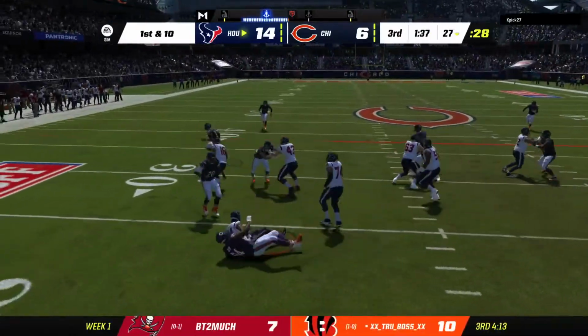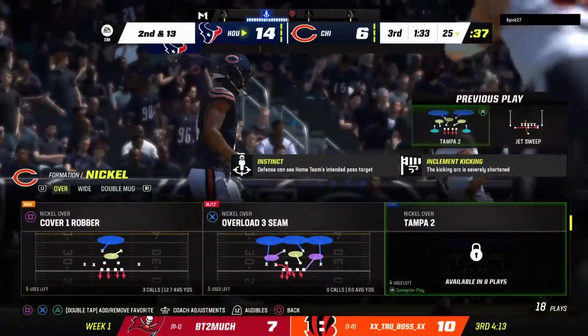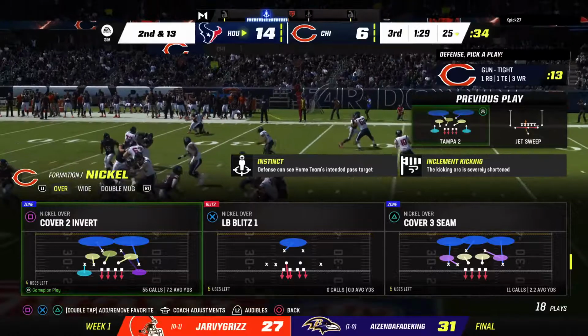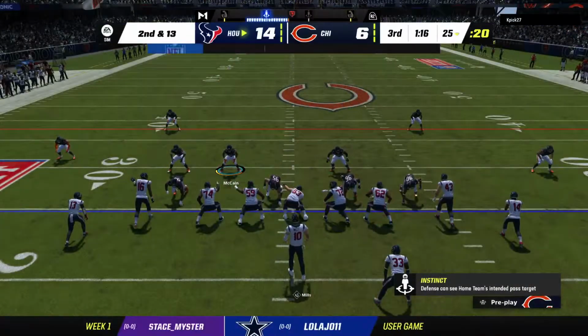A little jet sweep to start the drive. And he's going to lose yardage and be backed up to the 25. A loss of a full 3 yards, and now it's 2nd down. That's the danger, Charles, of running plays like this for your wide receiver. They can hit big or they can be duds.